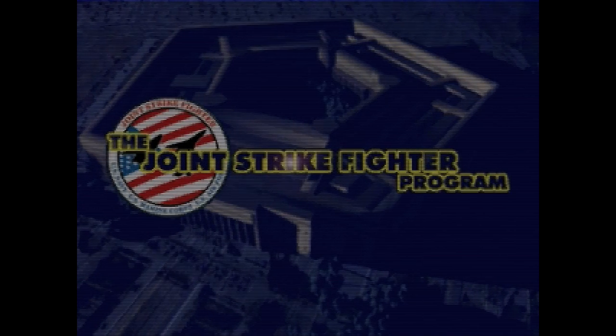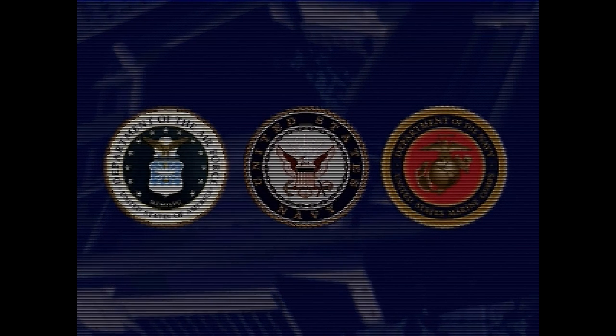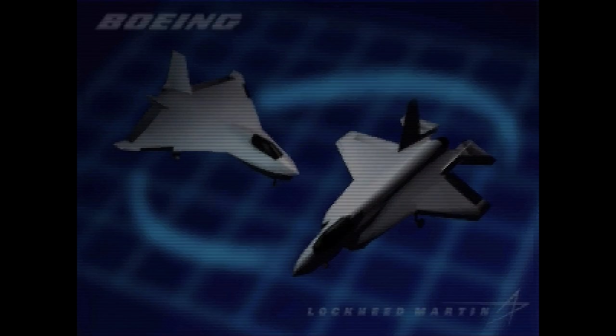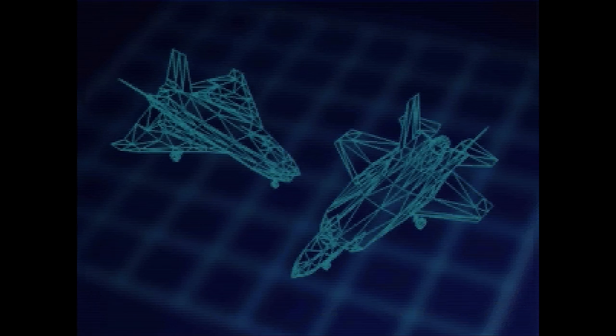The Joint Strike Fighter program was set up to produce a next-generation jet fighter for use by the U.S. Air Force, U.S. Navy, and U.S. Marine Corps. It will result in the mass production of a combat aircraft far superior to any other in existence. Although there will be an STOVL version for the Navy and Marines, the majority produced will be conventional and destined for the Air Force. The contenders are the Boeing X-32 and the Lockheed Martin X-35.